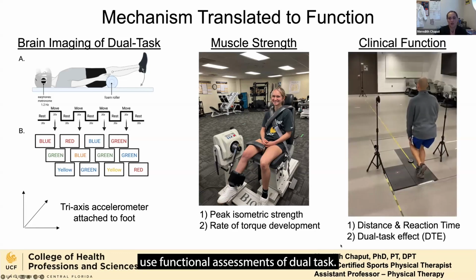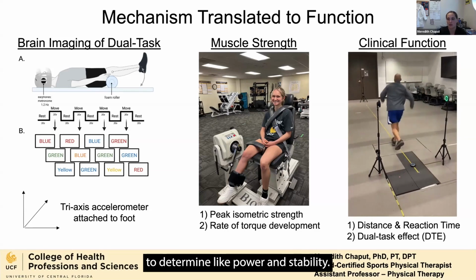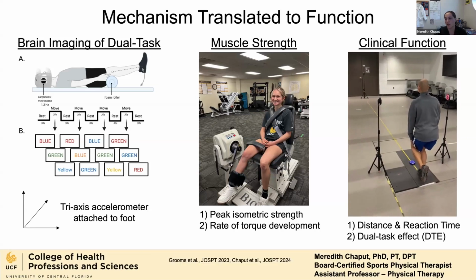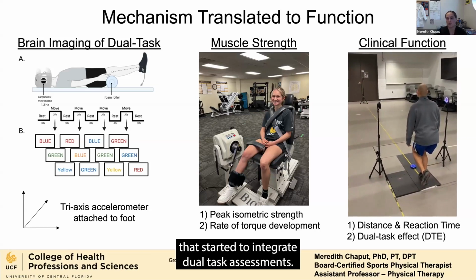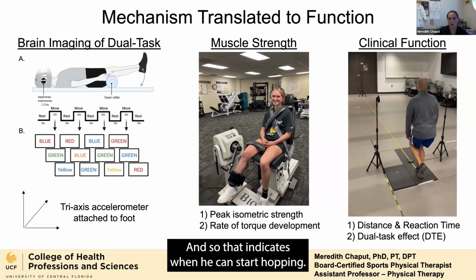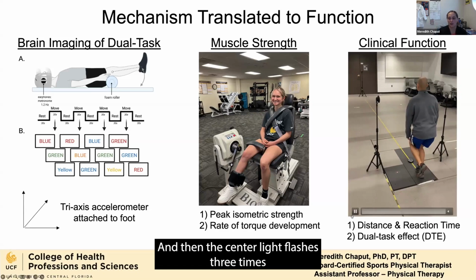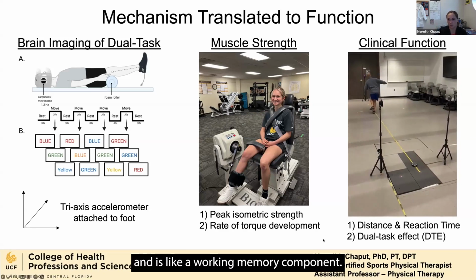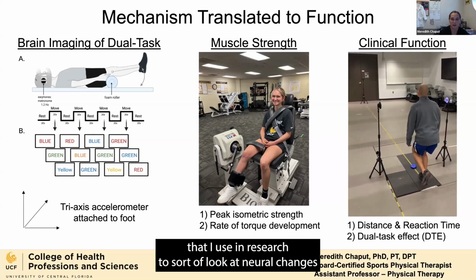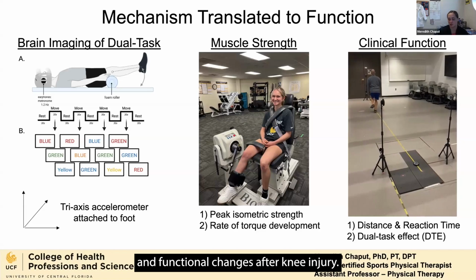And then I also use functional assessments of dual task. After this injury, we typically use hopping to determine power and stability. And in my PhD, I was part of the lab that started to integrate dual task assessments. So the peripheral lights give Hawan here a go stimulus, and that indicates when he can start hopping. The light on the floor collects reaction time. And then the center light flashes 3 times and is like a working memory component. So these are at least an overview or outline of some of the tools that I use in research to look at neural changes and functional changes after knee injury.